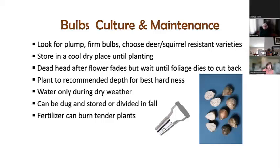You want to water only during dry weather. These things store water, so you don't want to overwater and rot them. You can dig them up and store them or divide them in the fall if you want to, depending on the hardiness of the bulb.